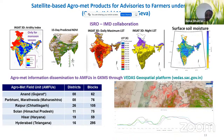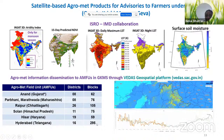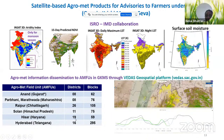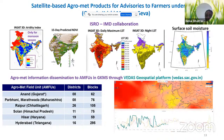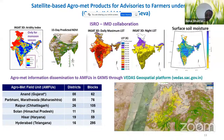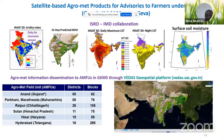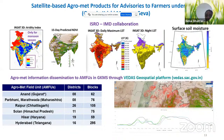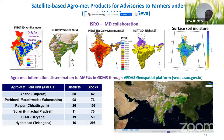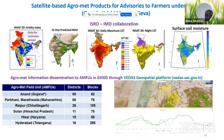We are currently covering more than 400 blocks and also 98 districts in India, and these are delivered in an automated way through file transfer protocol. For each block the average is made and the data are put on the FTP server, and from the FTP server the AMFU focal points get access to the data in a comma separated file. So this is the full chain and the automation we are providing for the service of the GKMS.